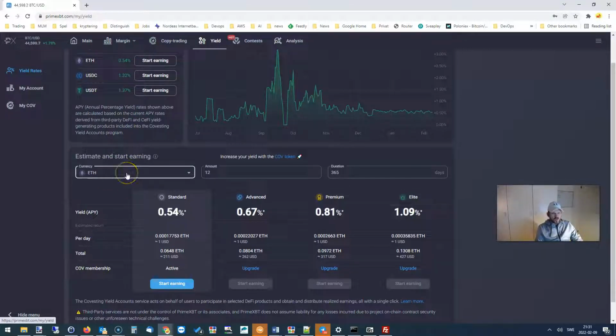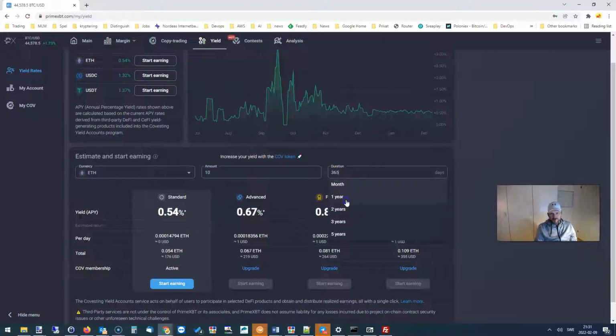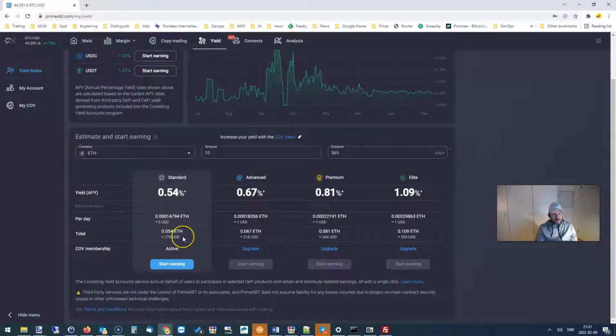So if I choose Ethereum here, if I say that I will put in, let's see, 10, and I will have it for 1 year, 365 days. You will see on the standard you will get 0.54%. So total you will earn $176. I mean, yeah, but by doing nothing, you just transfer your money and you put it here in the yield, and you will earn money. You will earn interest on your cryptocurrency.